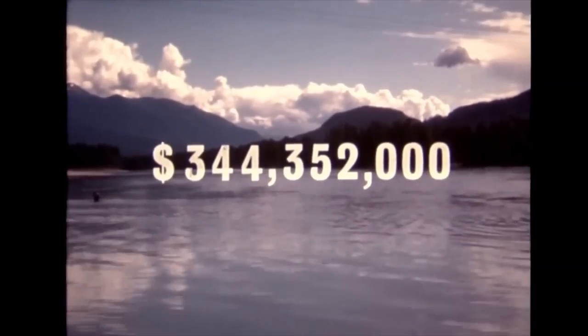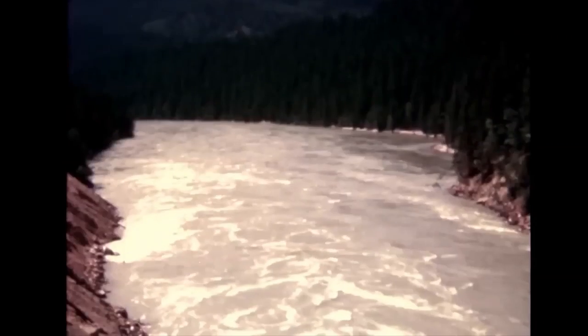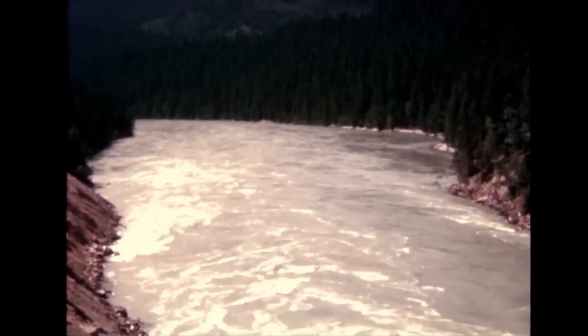Here then is a grand total of $344.3 million. This, with the accumulated interest, will pay the capital costs of the three treaty dams and half the cost of installing generators at Mica, and set the stage for further development of low-cost power on the Columbia in Canada.